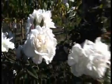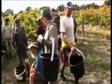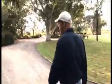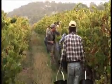The remainder of the harvest is to be hand-picked, and today they are gathering to bring in the 2012 Grenache. There's 36 of the pickers in there today. And a lot of them are backpackers from all around the world. They're out here with working visas, and they do a lot of picking. So they go from grape picking to fruit picking to Brussels sprout picking and all that sort of thing.